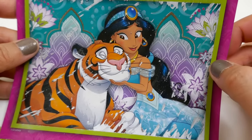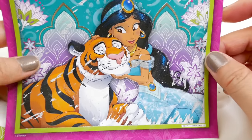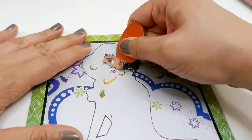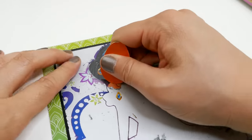And here is our first picture. This is so, so pretty. I love this. And we have one more. All right, so this looks like it's just Jasmine by herself in this picture. Go ahead and reveal.